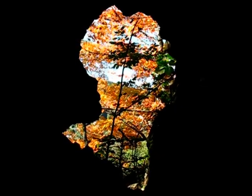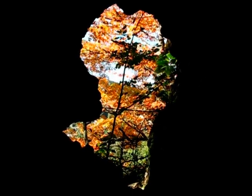You can see the colors of autumn are setting into the area fairly well. That's a pretty nice shot. Let's see if we can get a shot around the room here real quick.